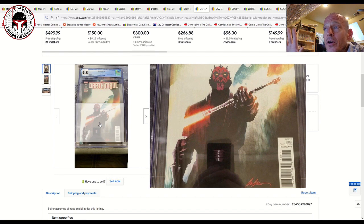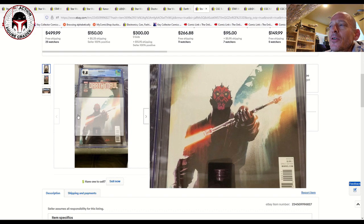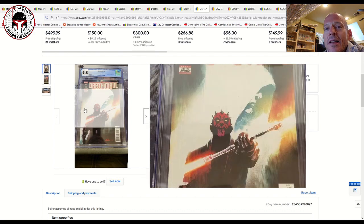I know that there's rumors that because of some videos that popped up of Ray Park doing some kind of illicit things on social media as it relates to things with his wife. Wow, Ray, you might want to be careful about what's private and what's public when you post stuff. So there's rumors that Ray Park is going to be out as Darth Maul.